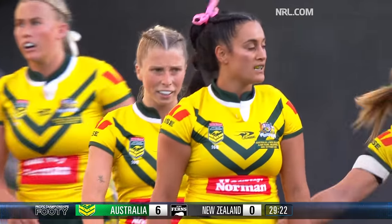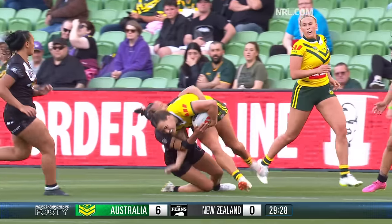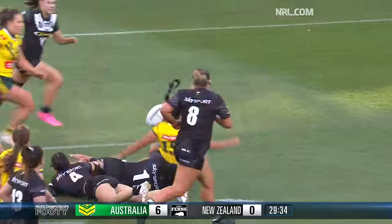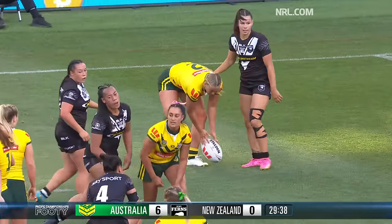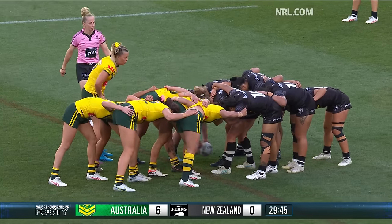Scrum in the middle. It has been. They're punching holes, but they've just not come up with the reward for the back end of the work that they've been putting in. Jess Sergis, oh, yeah. Oh, wow. Izzy, that looked... No wonder she grimaced. That looked very uncomfortable. But Jess Sergis on this right edge is really troubling Melahu Funga. Her speed, her strength, her ability to pull through those tackles is really, really worrying her.